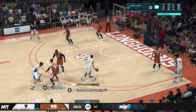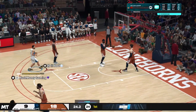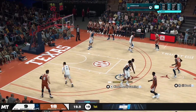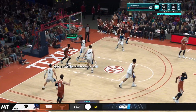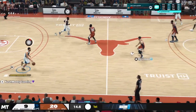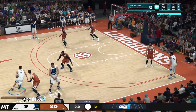Now 8 seconds separating the two clocks. And then Cunningham with the dunk. Oh, nasty dunk there by Cunningham. This is why he went first overall. Cade's got length, skill, and athleticism. Green. And Green slams it in. Boy, that was quick. Already out to a double-digit lead. Yeah, incredible play on both ends of the floor.